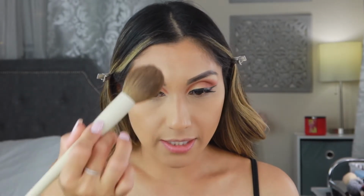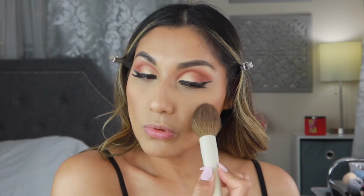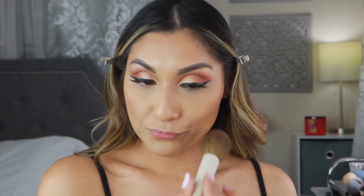So I'm just grabbing some of the bronzer with the brush, and I'm just going to go in and start applying it. Do you see how beautiful this bronzer is, you guys? It is so pretty, and it's nice and soft. You can definitely intensify it if you want to. So good. And the brush, amazing. Ariel did an amazing job with this brush set. This brush set is so good, so amazing.